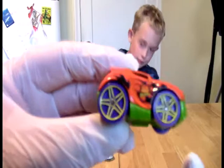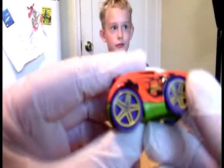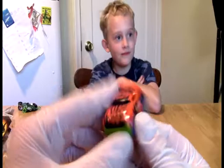All right, guys. I love these tires. This purple, so it's yellow rims on a purple. And just look at how huge these are. Like, the rims are almost bigger than the car. I love that. This is really cool. I'm really interested to see how this would do on a track, actually.